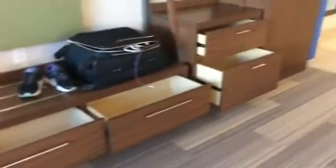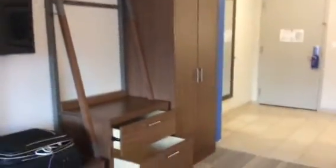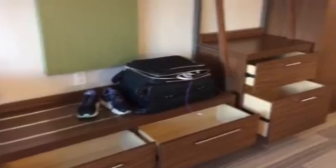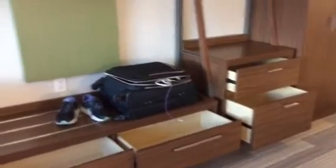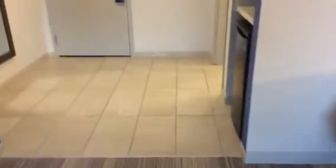We have a flat screen TV, and there's 1, 2, 3, 4 drawers for storage. That cupboard is the only closet. It has an ironing board and iron in there. But what's nice about this is you have space to put at least 3 roller bags, luggage, which usually there's not enough places to put those. There's no extra little stand in here. But this room is quite spacious.